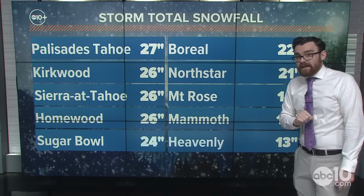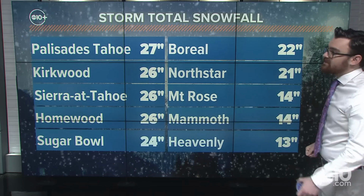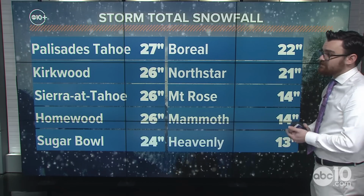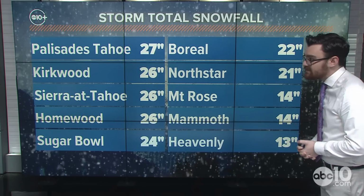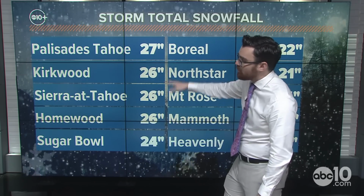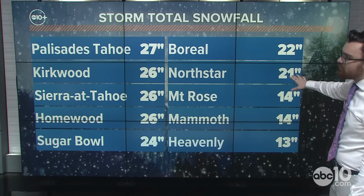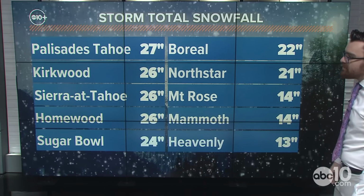Now, over the last 48 hours, I mentioned we've gotten some snow across Northern California. The Sierra picked up quite a bit of snow. Honestly, for a late season storm, clocking in over 2 feet is pretty good. Palisades Tahoe, 27 inches. Kirkwood, Sierra at Tahoe, Homewood, 26 inches of snow. Sugar Bowl, 24 inches. Boreal, 22. Northstar, 21. Mount Rose and Mammoth, each 14 inches.